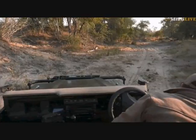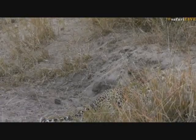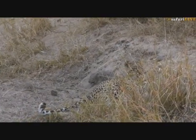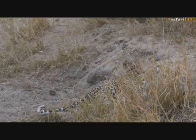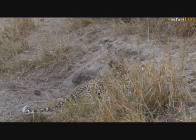But alas, this is where I have to stop because I can't really move any further than that, and I don't want to go on the track itself because I will chase him away if I do that. So we're just going to have to be content for a little bit and watch him behind the grass. I don't think he's going to sleep right there. I'm pretty sure he's going to move around a little bit. He's been up and down all morning.